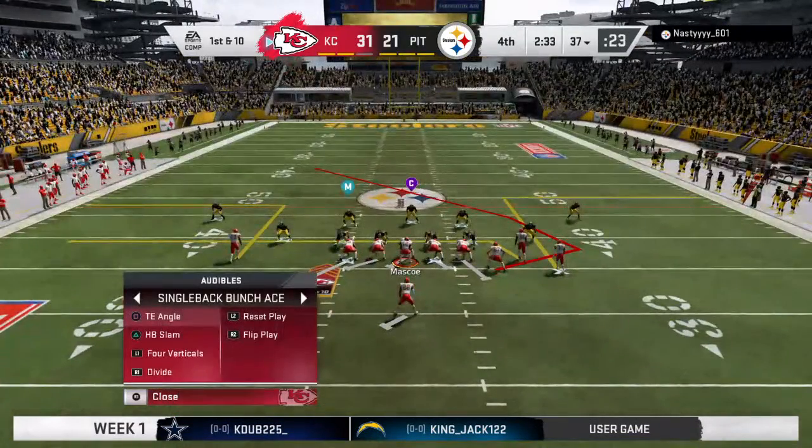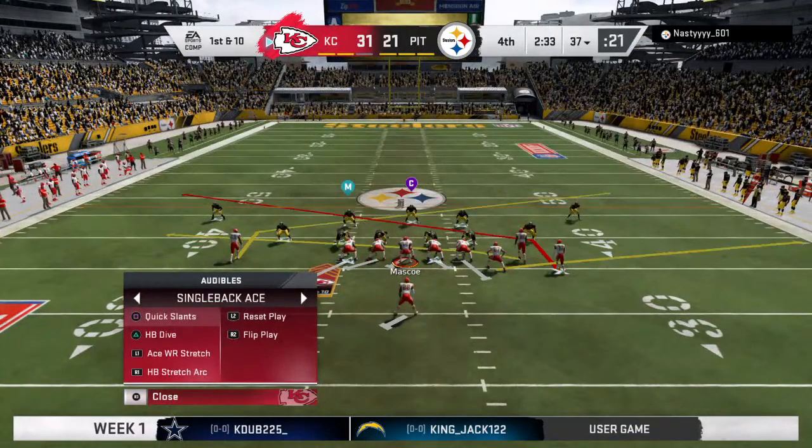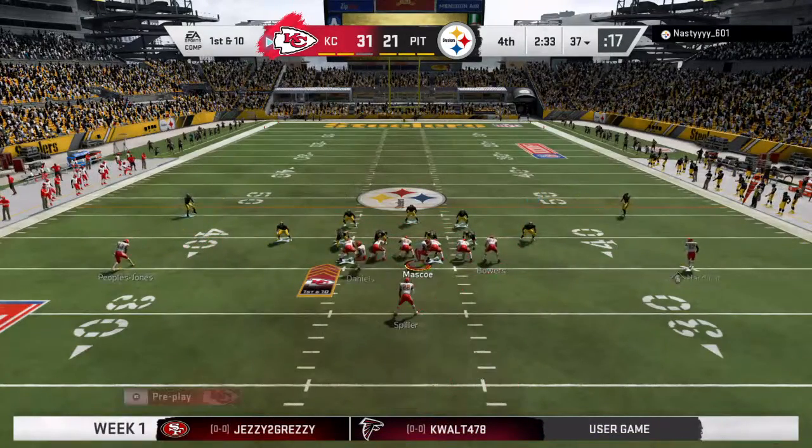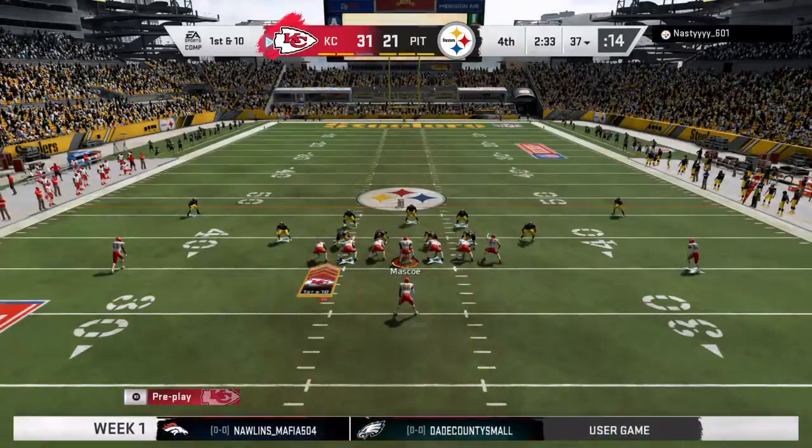Hey, check 24. Watch 24. 22, check, cover. Watch 54.